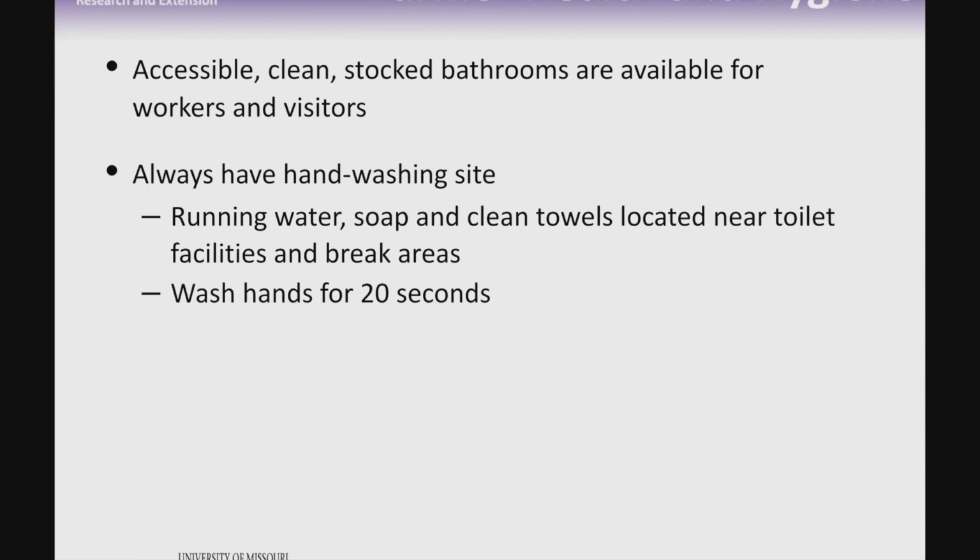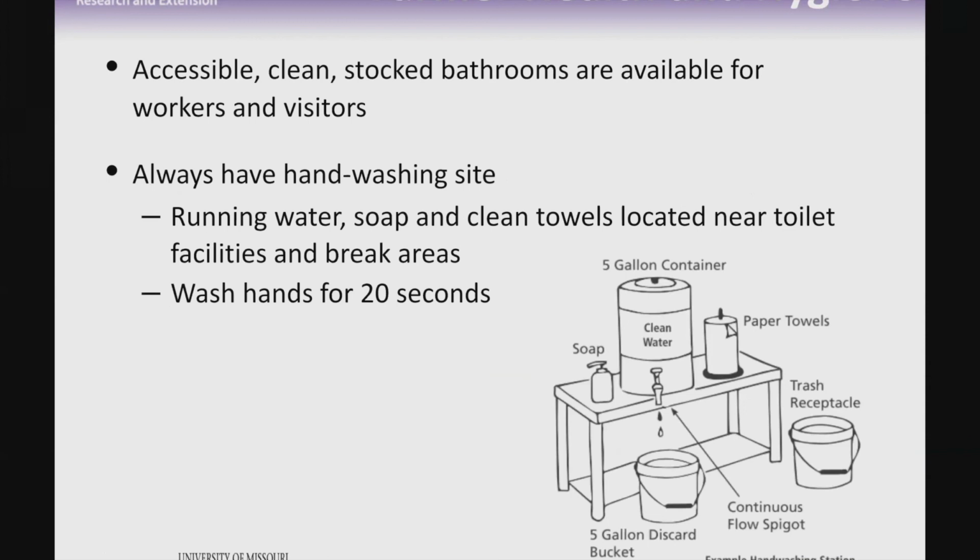This is a great example, if you look at that picture, of a hand washing station that is very cheap to set up, portable, and is just great for growers. The key thing with those 5-gallon containers, think of a Gatorade bucket, is it's got to have a continuous flow spigot. They've got to be able to turn it on, let it run, and then same premise, use the paper towel to dry their hands and then turn off the water.